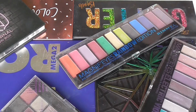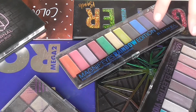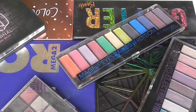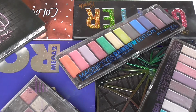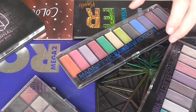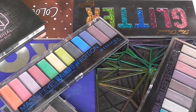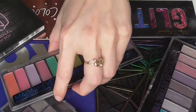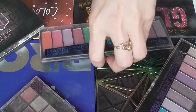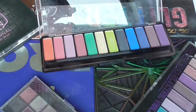Alright guys, when I say I lied, I lied. Apparently I have 2 more of these Rimmel eyeshadow palettes. So let's just go ahead and do those first because I just really didn't realize I had 2 more of these. This one is the Rimmel Magnify Eyes Rainbow Edition. One of these I got as a birthday or Christmas gift or something. I can't tell you which one it was because I don't really remember.